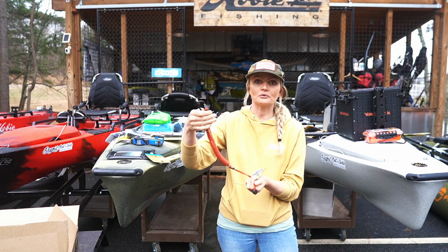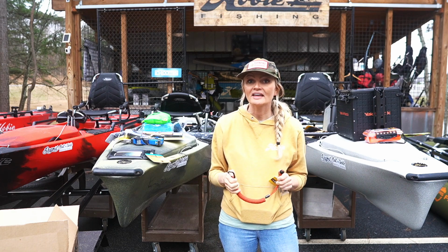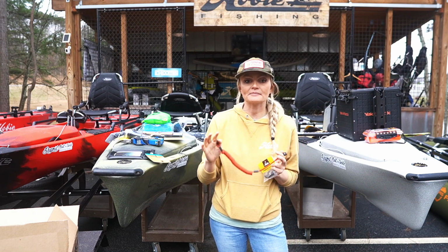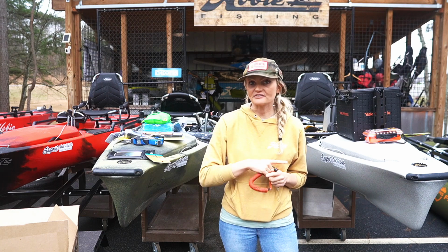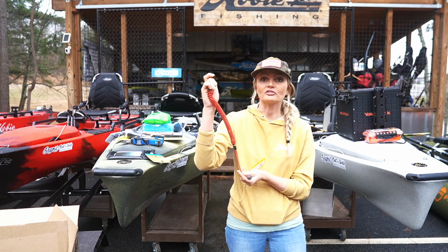This you can use for your phone, for any type of gearbox, but also those of you that use a pedal drive, you guys have no idea how many times kayaks, if they flip, the drive is the first thing to go and it sinks. So protect your investment. You can use this as a drive leash as well.